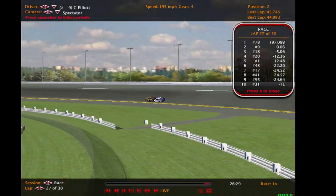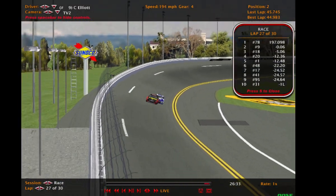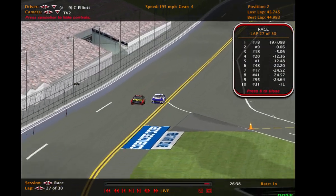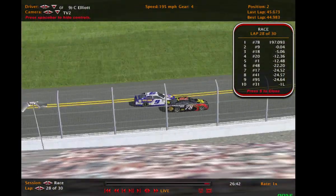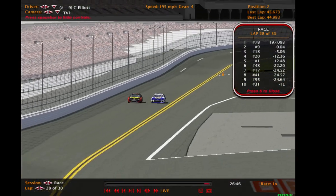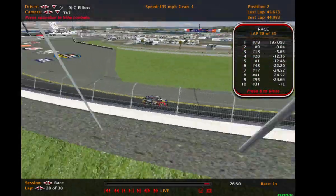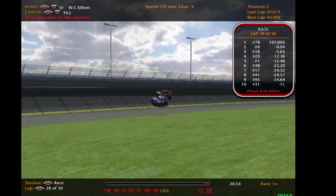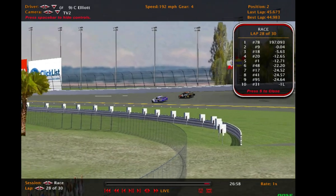As Chase Elliott is trying to get a run on Truex. He's there, he just cannot get there. And now he's going to move the 78 up the track. He's down to the inside. Chase Elliott is going to put up a fight now as we get 3 laps to go in the Clash. They're going to be side by side at the line. And move the 9 back to the race lead. Your pole sitter passes Truex.